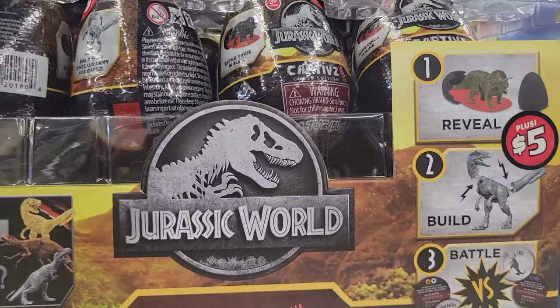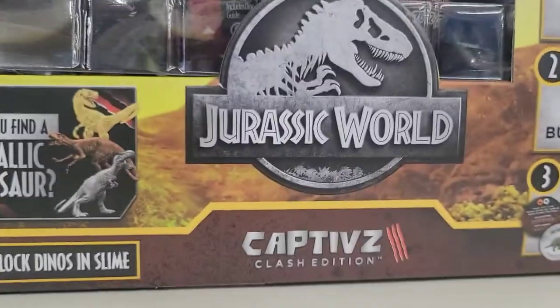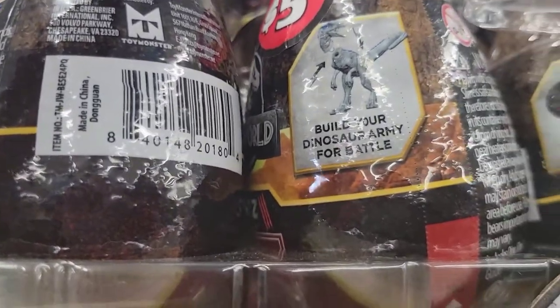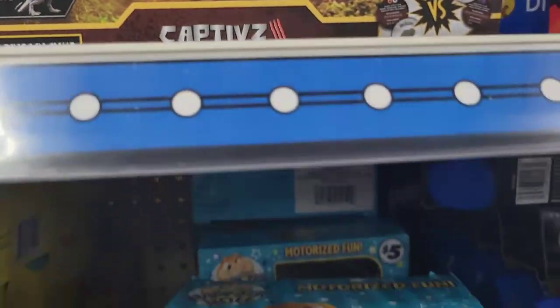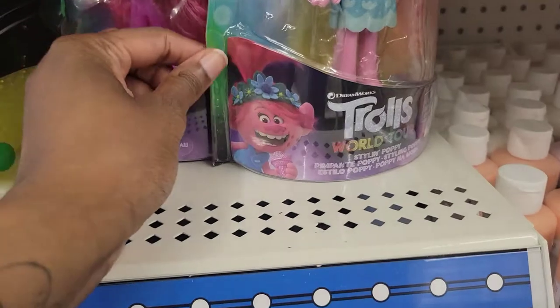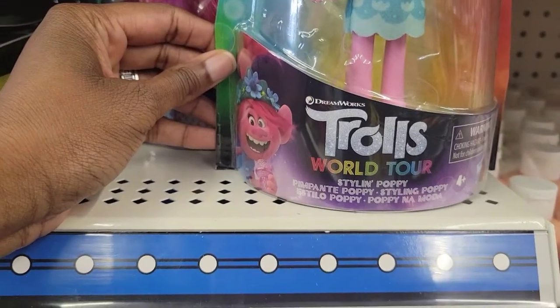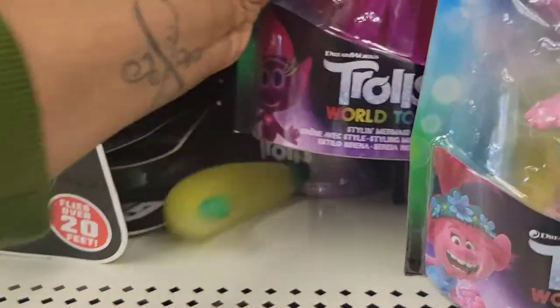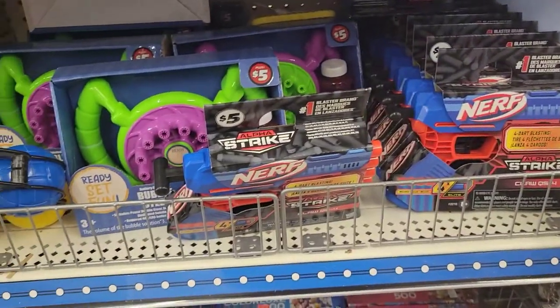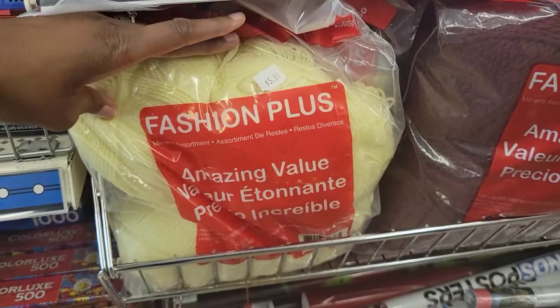Well, I don't know because they have this Jurassic egg here. And he's $5. It's the Battle Dino and Slime. Then they have this one, Build Your Own Dinosaur Armor for Battle. Motorized Fun Hamster Roll, that's what it looks like. And he's $5. Then they have the Trolls World Tour dolls. So this is the Styling Poppy, and this is the Styling Mermaid. I said I wanted to see Trolls too, so I don't even like cartoons, but that one looked pretty fun, or cute rather.